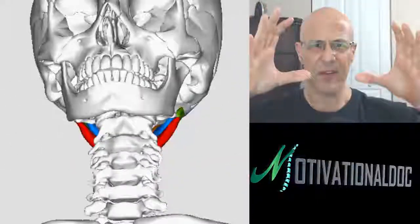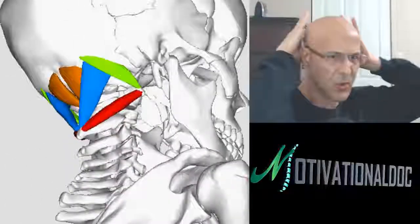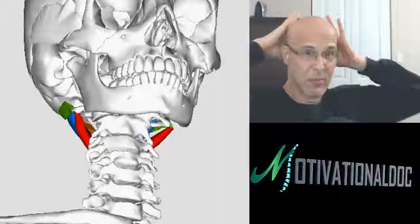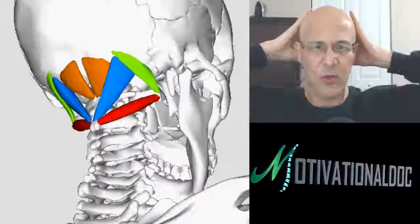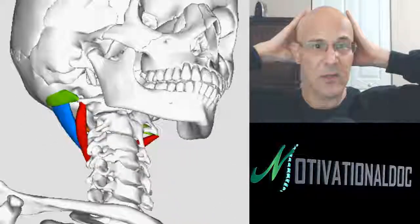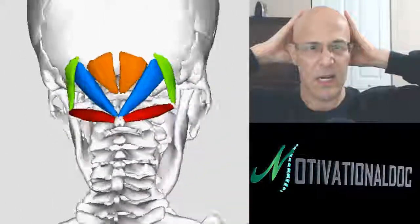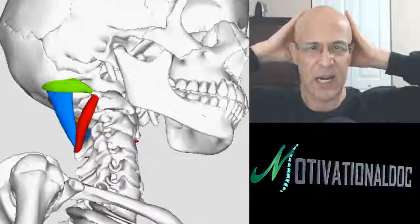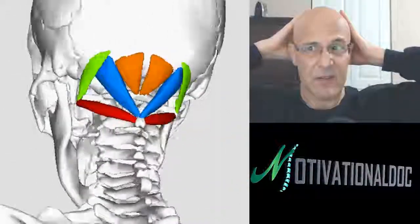Take your thumbs, put them underneath the back of the skull. Let me turn around so I can show you. Okay, here's the back of my skull, right below it. Now, what I want you to do is close your eyes and watch my eyes going back and forth like this. You can move them up and down, back and forth, but you're going to feel it more going back and forth. Move your eyes back and forth, left and right.